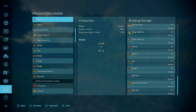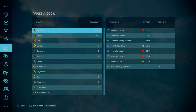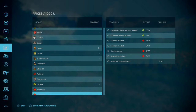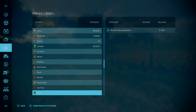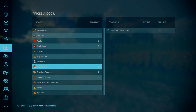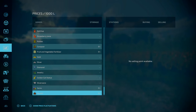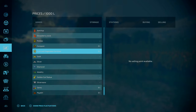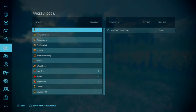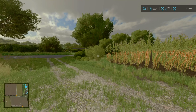Obviously, we've got a bit of manure and slurry at the moment, so we can sell those. But one thing I want to look at is the prices for things like methane. Methane, as you know, is a sellable item. But does it come up on here? So we've got our gems in that, gold in that, diamonds. But yeah, no sell point for methane. Interesting. But yeah, I think anyways, we'll figure things out.